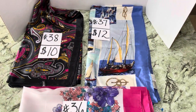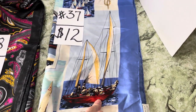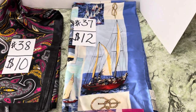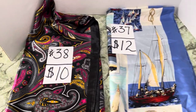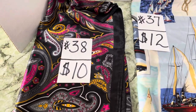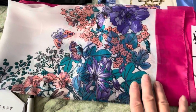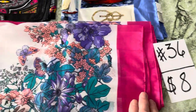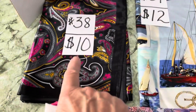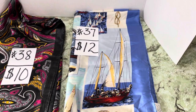Next up, we have some beautiful silk scarves. Now, this one is 100% silk and it is just gorgeous. I will show you all three and then I will open them up and show you what they look like fully opened. This one is a gorgeous black paisley with bright fuchsia and gold and white colors. And this one is just butterflies, floral, very bright, beautiful fuchsia edging. So $8, number 36, $10, number 38, $12, number 37.